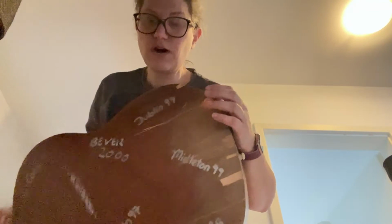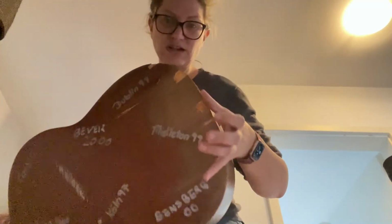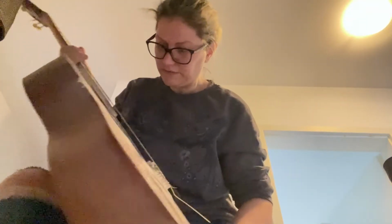If anybody knows about instruments and what I can do to not restore it in a way that all of this that I wrote over 20 years ago, 25 years ago even, I think in some cases, is removed, but that I can stop the process of it breaking, let me know. I would love to keep it from breaking any further.